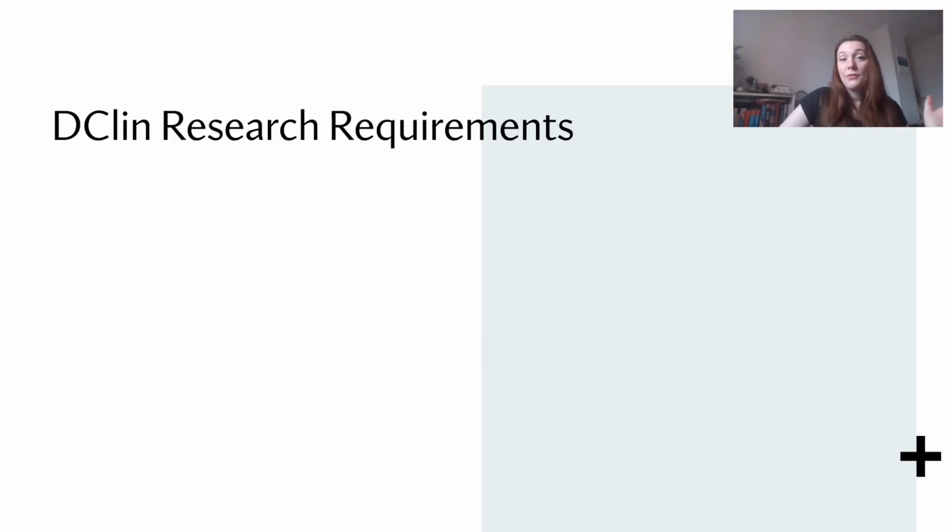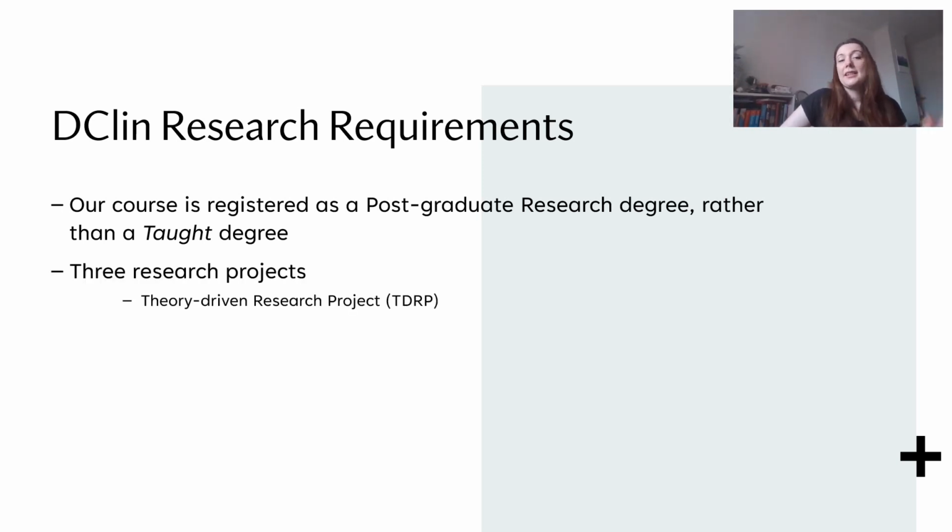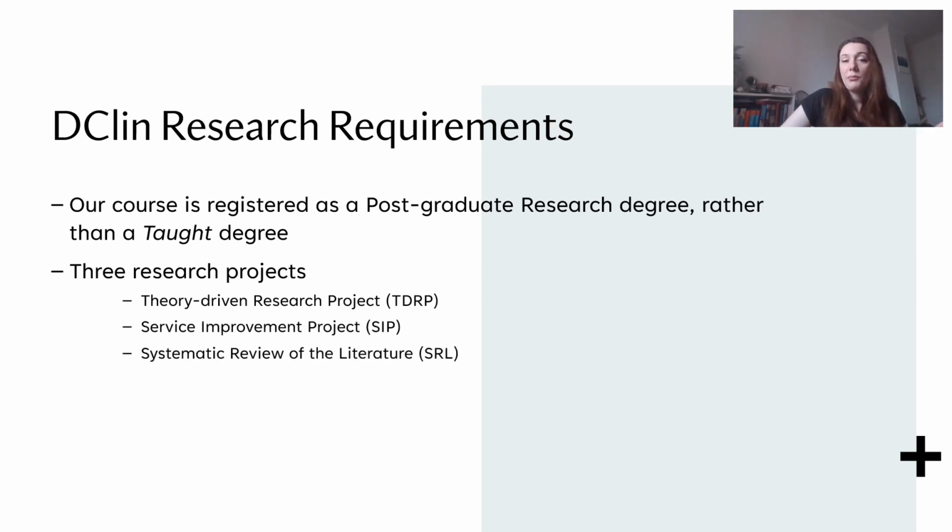Here are the DClin research requirements on my course. Our course is registered as a postgraduate research degree rather than a taught degree. So there are additional research requirements from our university. They stipulate some of the things that we have to do in order to get a postgraduate research degree from the university. There are three research projects, as I said: the theory-driven, the service improvement project, and the systematic review of the literature.